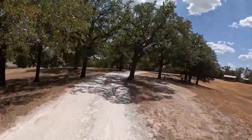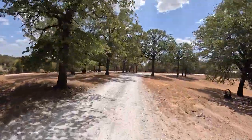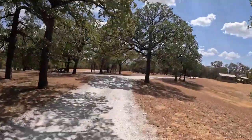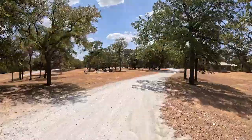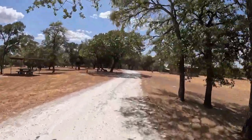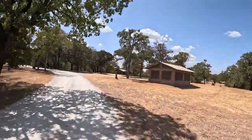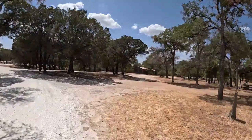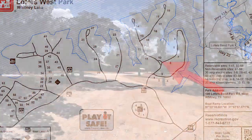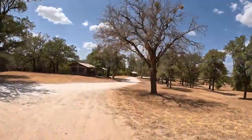All right, now we're gonna head over to the shelter loop. Some of these, like this one, you've got enough room, a fairly level spot for a motorhome or an RV, a trailer.